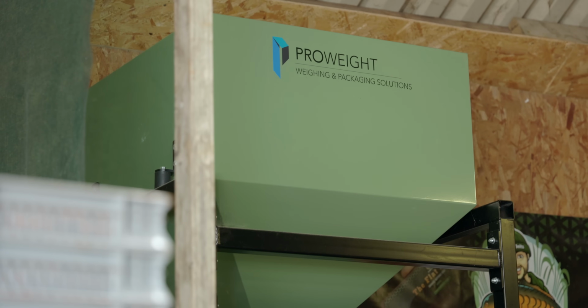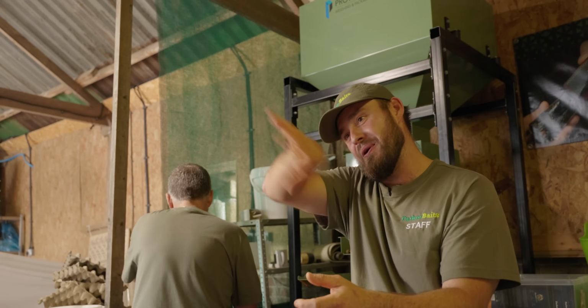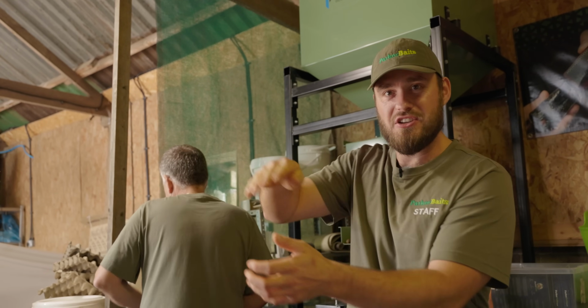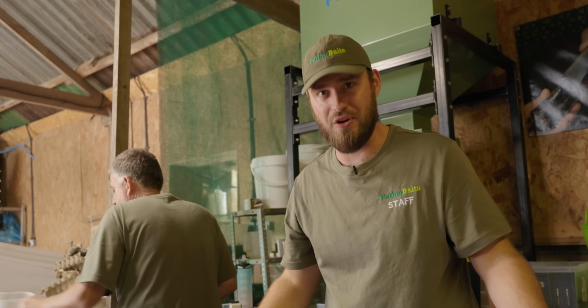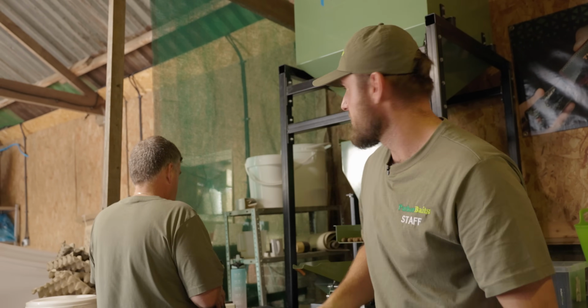Behind me is our new bagging machine. Prior to this, we were using cooking scales. You put your bait in, it would be just under, just over. What I'm trying to put across is it took a very long time. This has saved us probably 50%, so we do things double as fast. So it's a pro weight machine.